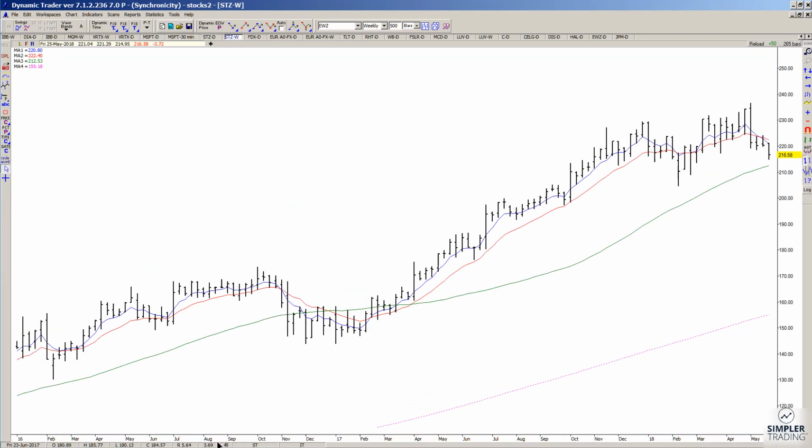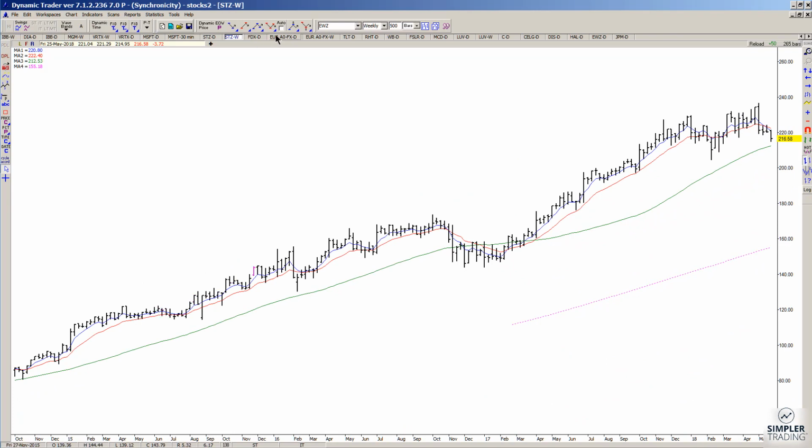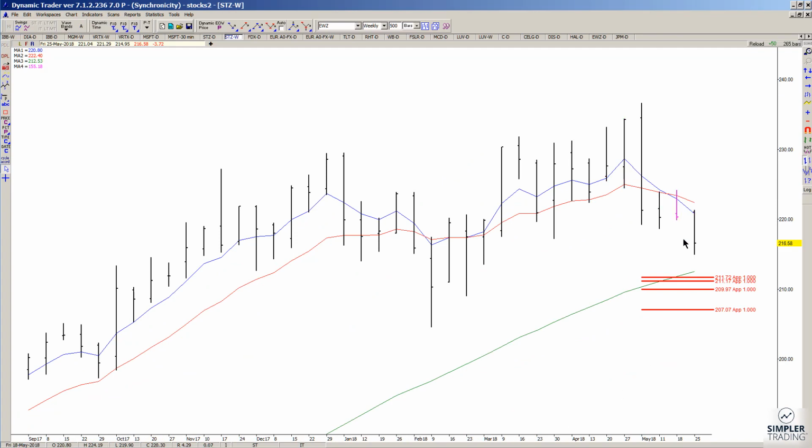Okay, so if you look at a weekly chart and you measure some of these prior declines, this prior high to low projected from the high comes in at the 211 area. Then if we take this swing, that comes in a little bit lower at the 207 area. You can look at one of the swings within the swings, 209 area. You can look at this prior high to low swing, and that comes in at the 211.72 area.